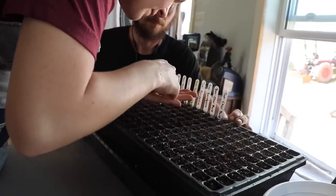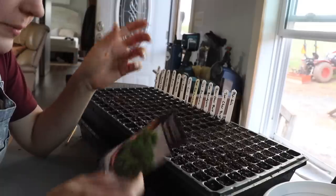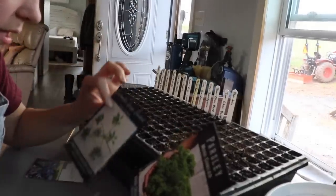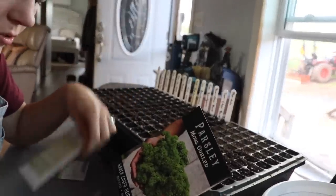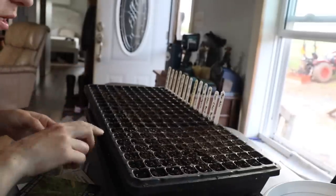I still got space in this tray. I feel like I should fill it. I grabbed some herbs, so I'm gonna do some parsley, some borage, some coriander, which is cilantro, and some dill. I think I'm just gonna fill out this tray.